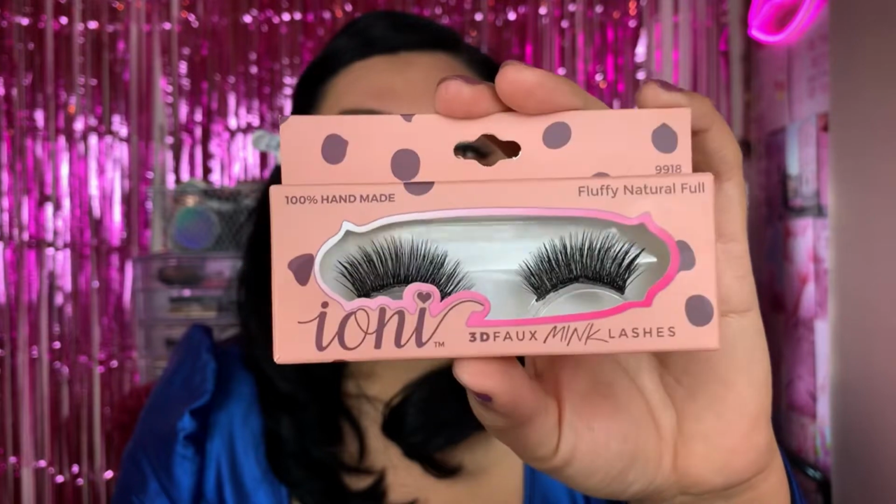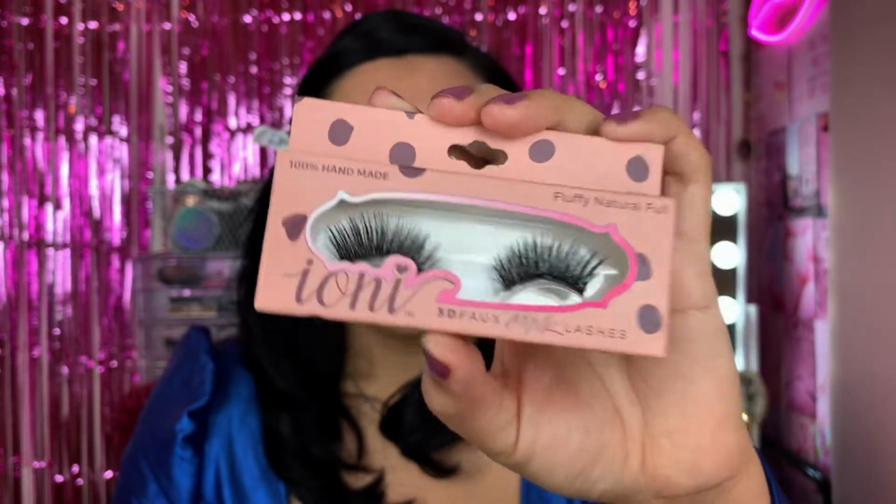First, I'm gonna go ahead and apply these. These are my favorite Ioni Cosmetics lashes at the moment. The Ioni Cosmetics lashes in Fluffy Natural Full. So pretty. I literally have been adding these to all my videos. I love them. So I'm gonna go ahead and throw these on and then we'll come back and finish up the face. All right, lashes are on. They look so good. I love these lashes.